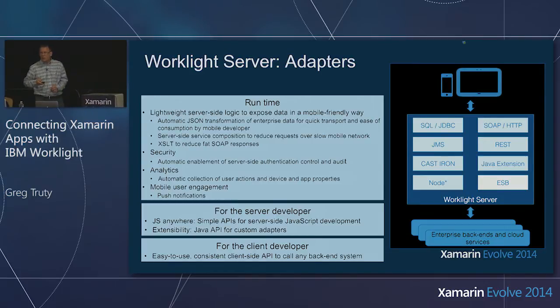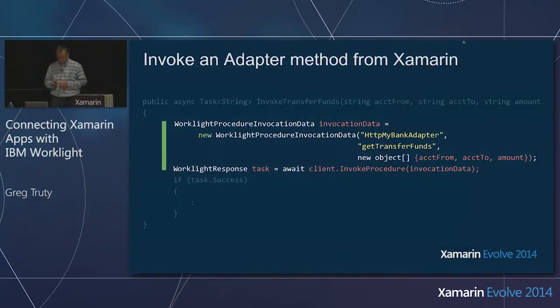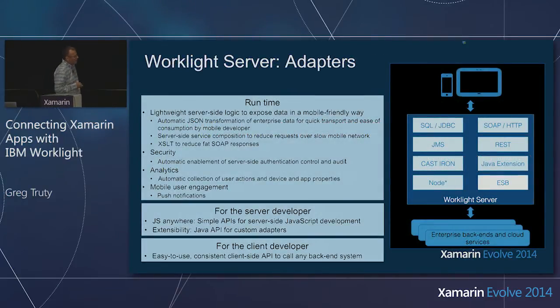The development environment for these adapters is JavaScript. We chose JavaScript because we wanted a simple model that would make it trivial for developers to code to. And for the client-side developer, that procedural invocation model provides a nice, consistent interface that they use to invoke. Let me make a couple of other comments.